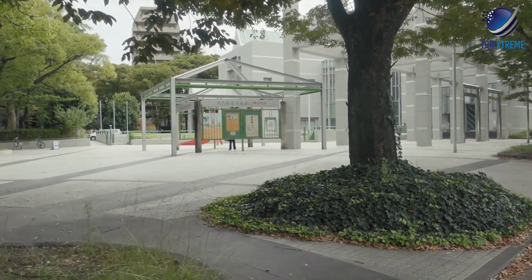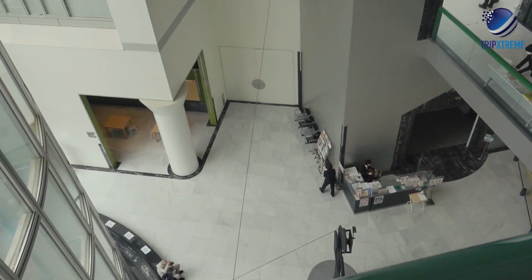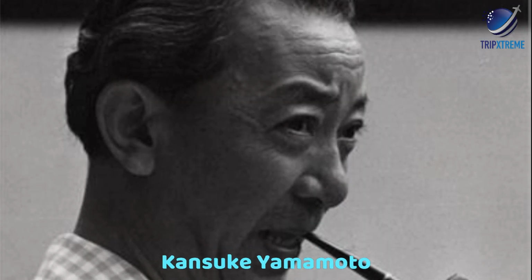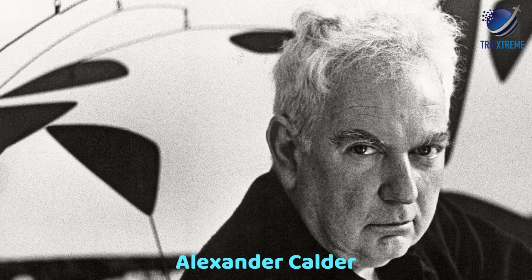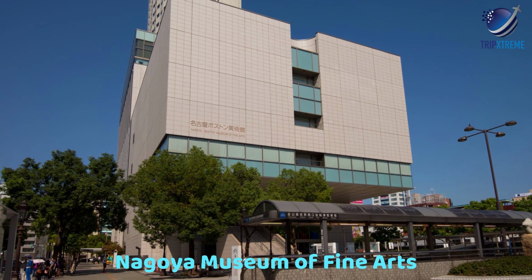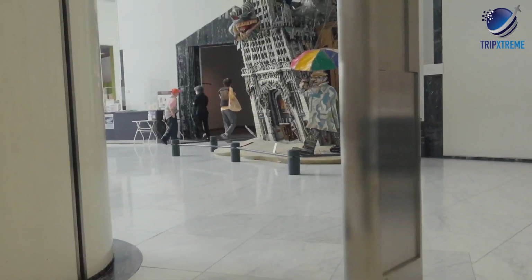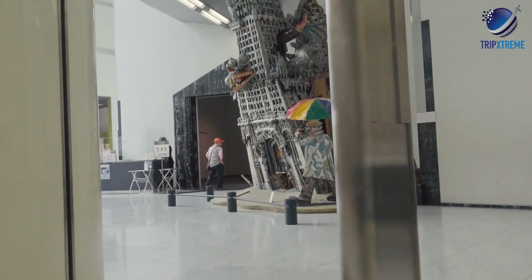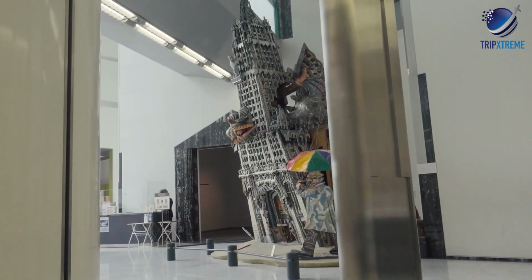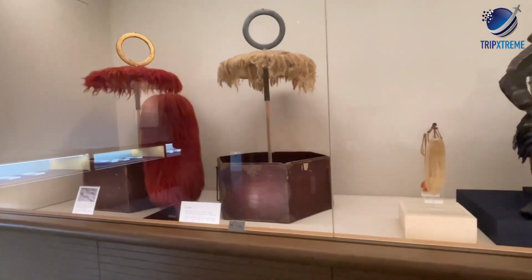Also worth seeing is the Nagoya City Art Museum. Opened in 1987, this museum is home to a permanent collection that includes the work of surrealist artists from around the globe, including Sean Scully, Kansuke Yamamoto and Alexander Calder, as well as temporary exhibits. Finally, be sure to squeeze in a visit to the Nagoya Museum of Fine Arts. Sister museum to Boston's Museum of Fine Arts, it's notable for bringing items from the latter's collection of Impressionist and other artworks to Japan, and is also worth a visit for art lovers.